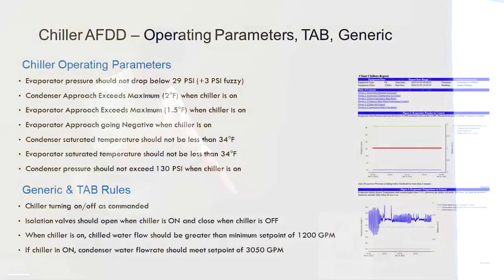So when setting up the chiller automatic fault detection, it's a mix of operating parameters, TAB, and generic rules. The generic and TAB rules are just your normal things, like: is your chiller turning on and off when you say it is? Are the isolation valves open, being commanded to open when your chiller is on? Are they closing when the chiller is off? Is it maintaining the minimum supply flow? Is it maintaining the condenser water flow set point of 30-50 GPM?